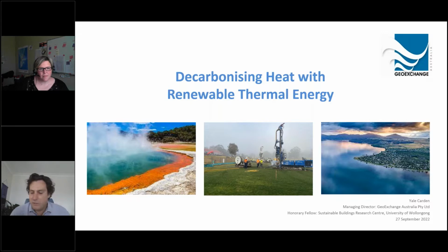So just in terms of the images there, just to show a few of the examples that we look at, we've got everything from the hot geothermal stuff, which you're all very, very familiar with. We've got drilling into a closed loop for a closed loop borehole system, and we've got a lake in that instance, Lake Taupo, just to show the breadth of things that we look at when we use this concept of renewable thermal energy.